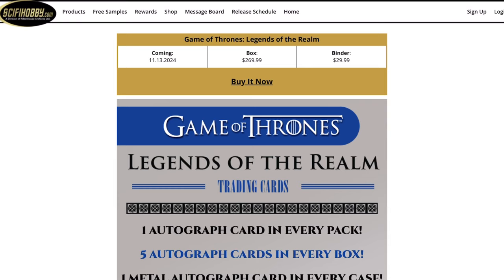I kind of took a sneak peek at the preview here, and this is good. It's a nice set. So yeah, also $270 per box, which is a little expensive. I probably wouldn't pay that. Usually the secondhand market, you know, the card shops, those are going to be a little bit cheaper. But yeah, scrolling down here.